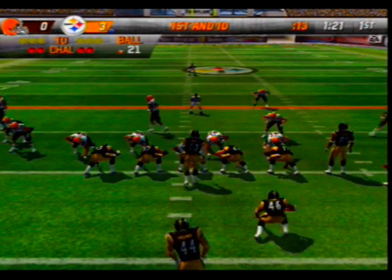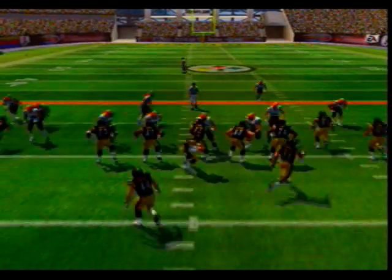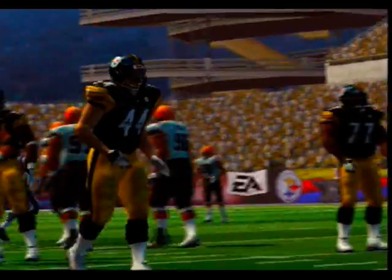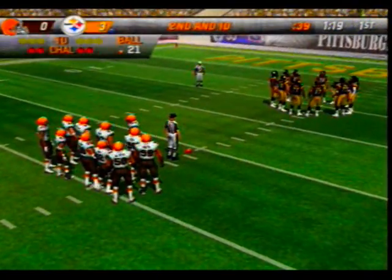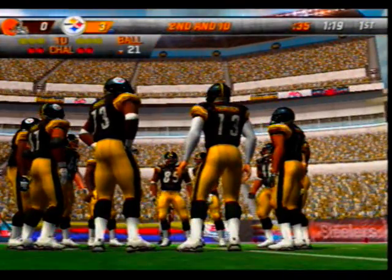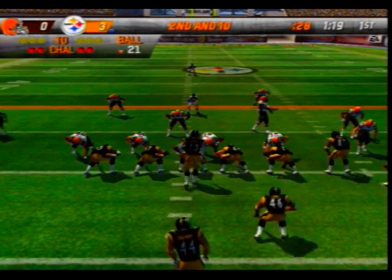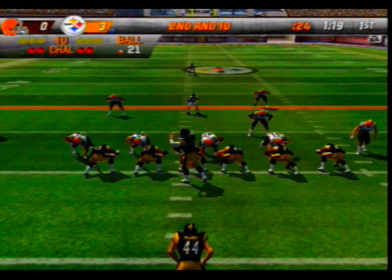Let's go, let's go. The Browns line up in a 4-3. Pressure coming. He was hit just as he threw. He didn't want to risk an interception and decides to throw it away. So it's second and 10. The Browns with a four-man front. Watch your man. One back.